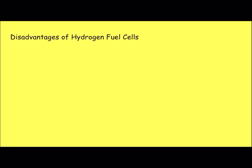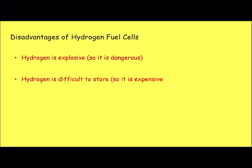Now, there are disadvantages of hydrogen fuel cells. Like we said, hydrogen is very flammable, so what could be a disadvantage of using it? Well, hydrogen is explosive, so it is potentially dangerous. Also, if it's an explosive gas, what costs might be involved when you have to use it? Well, it's very difficult to store. Hydrogen is difficult to store, so it is expensive.